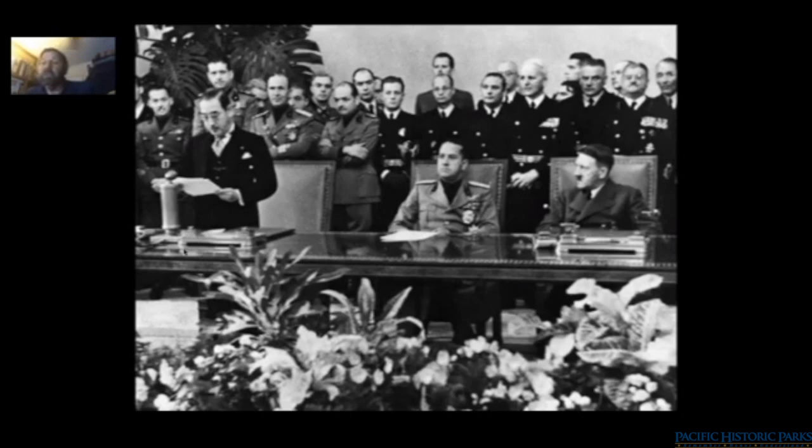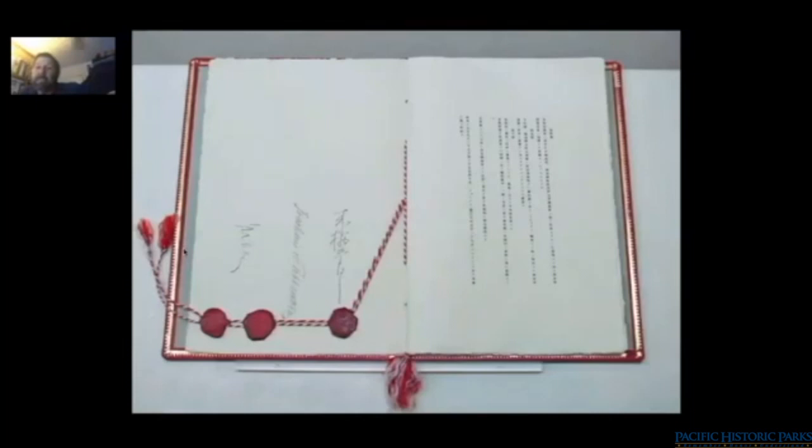This is the actual document that they signed, and this sealed the fate of Pearl Harbor, because the United States now would encourage a number of bans of oil and scrap metal, and Japan will see that when they put the embargo on it as an act of war, and then will move quickly to develop a plan to cause the outbreak of the war. Next slide.